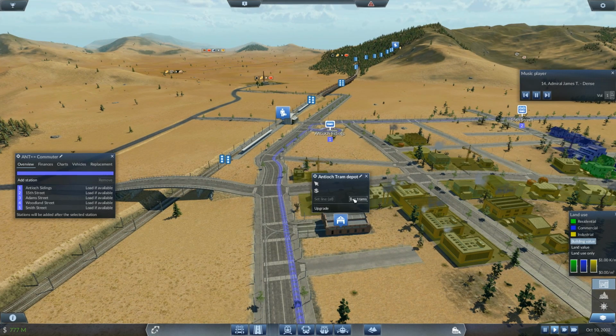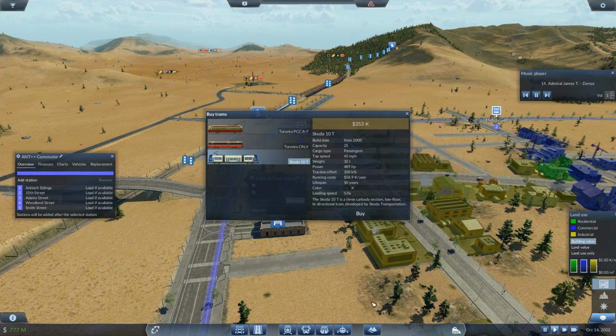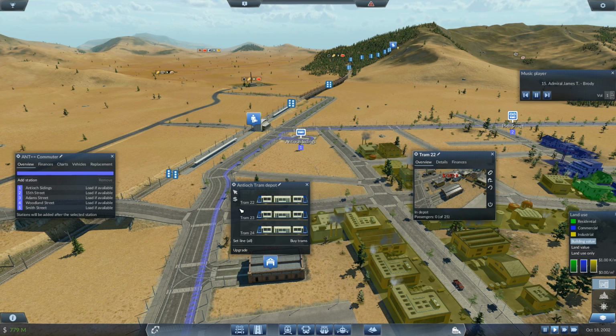And we are going to go with the newly released Skodas because, you know, I like them. 25 passengers. They'll run at 43 miles an hour. And since we upgraded our road to be able to handle that, we can have these. So we're going to put 3 on the line. As a start, we will set all these to our Antioch line, which is A&T commuter, right?